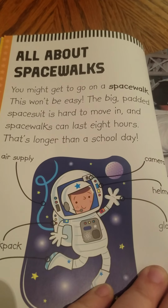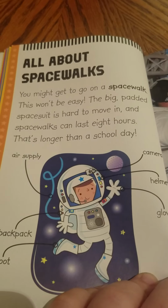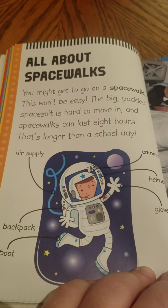All about spacewalks. You might get to go on a spacewalk. This won't be easy. The big padded spacesuit is hard to move in, and spacewalks can last 8 hours. That's longer than a school day.